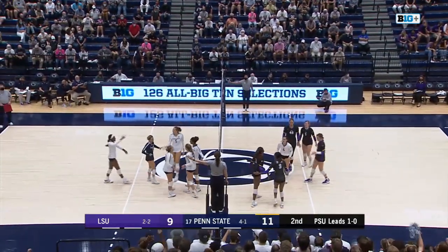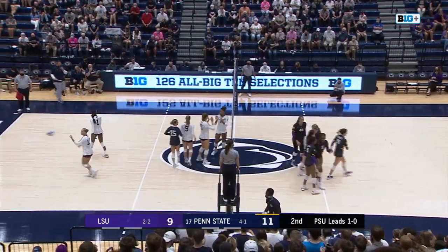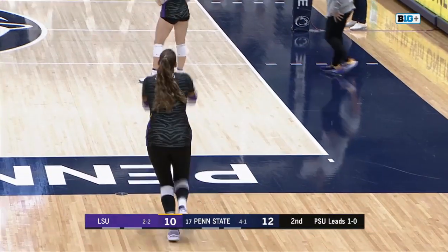Not corralled by the Tigers. Onwusi attempting to go for the block. It falls to the hardwood. Gives Penn State the 12-9 lead. Those drummers better watch out.